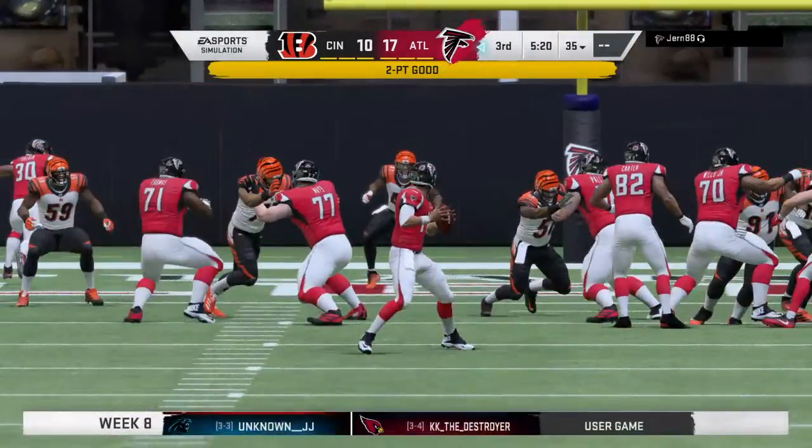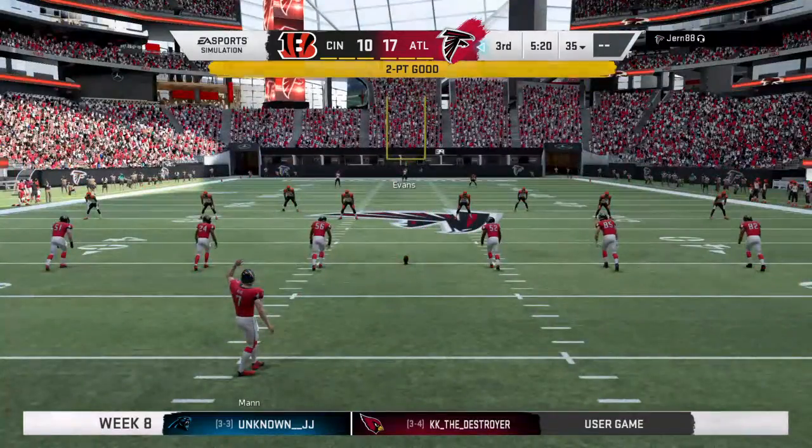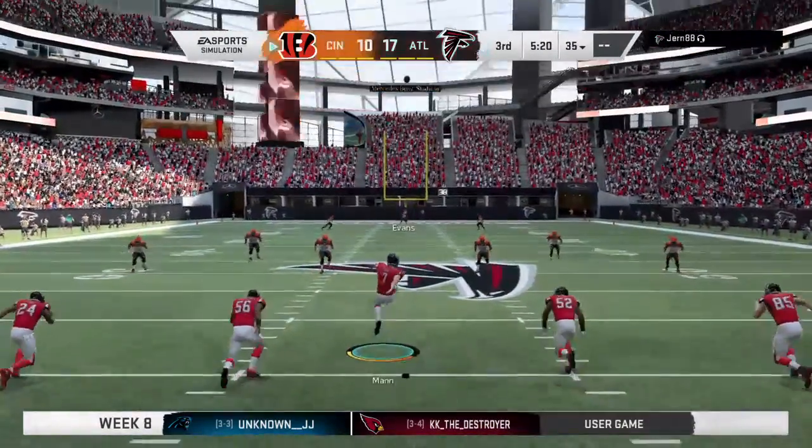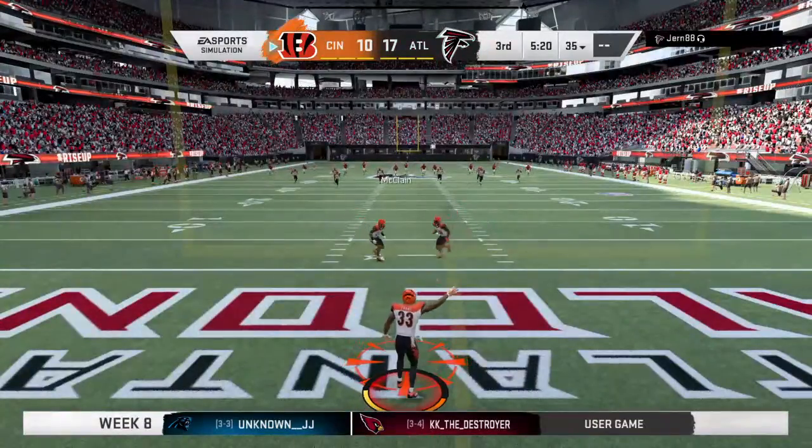And, of course, on the two-point try, had the option to run or pass. They pass it there, and it works. Felt pretty straightforward, didn't it? An open receiver, ball's put on him, 2 points for them.